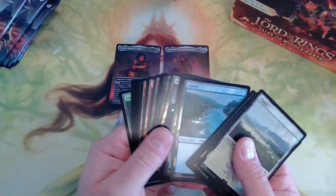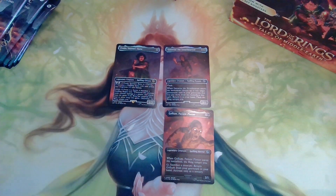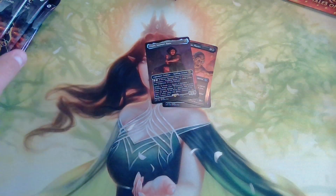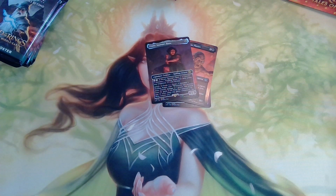The lands I also set aside. I don't know, maybe one day I'll sell the lands in bulk. I just kind of hoard the lands. They seem like a pain in the butt to me to sell.